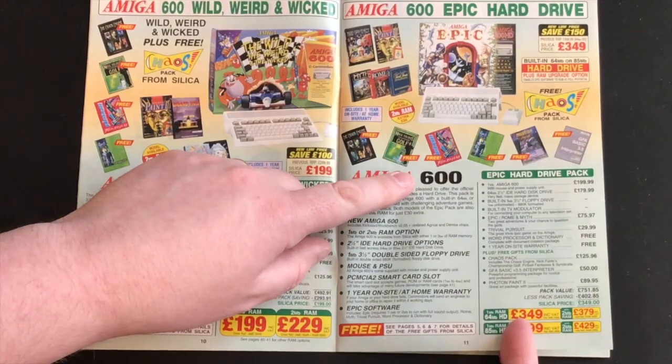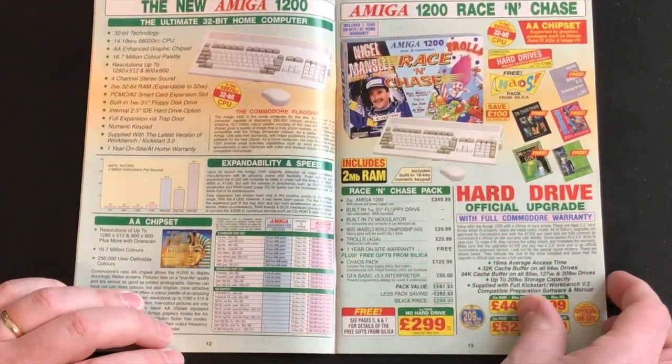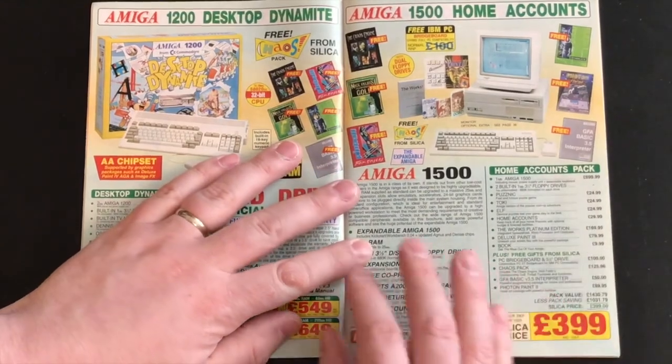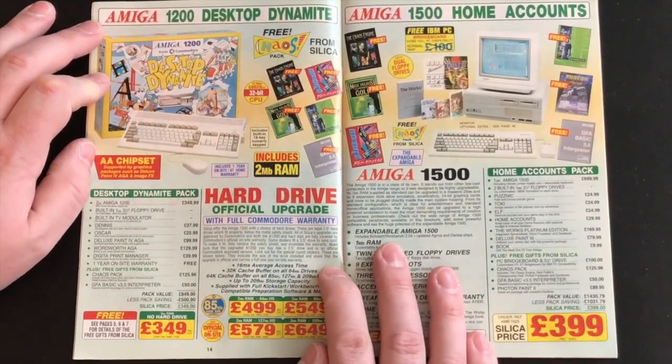This was a great software pack, obviously, but that's what you would have wanted. Although the Race and Chase pack wasn't very strong. Desktop Dynamite. So this is the Desktop Dynamite. What was the pack I had? Can't remember.